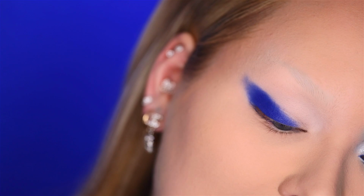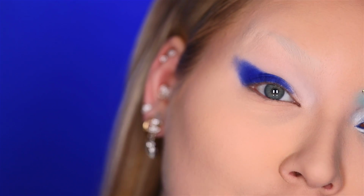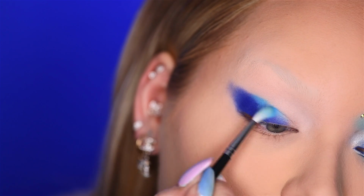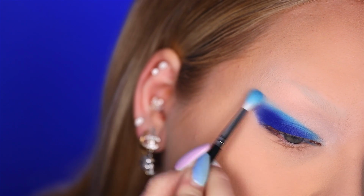All right, so right off the bat, I see that this shade has a lot of pigment. And if you look at my under eyes, there is no fallout, so this is a great start. Okay, time for our next shade. Time for Blue Blood. Picking that up on a Morphe M562 brush and placing it right next to Blue Monday to sort of start diffusing it.